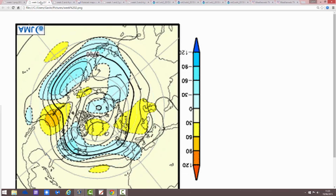As we move through to the next weekly period, this one takes us from the 26th of June through to the 3rd of July, so into the new month. We can see that, again, above average heights are being signalled up around Greenland and Iceland. That's never a particularly good sign in summer, but we also get a bit of a ridge developing around Scandinavia. That could be a little bit of an improvement for eastern parts of the country. And then we've got a trough of low pressure in the Atlantic, and that extends down into the western part of the Mediterranean, quite unusual for this time of the year.